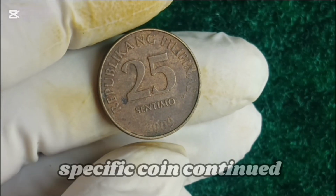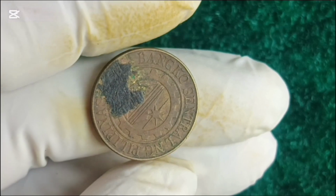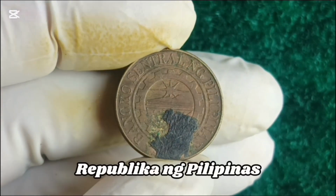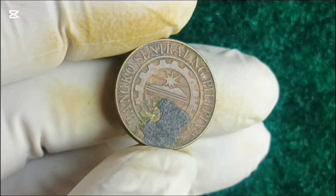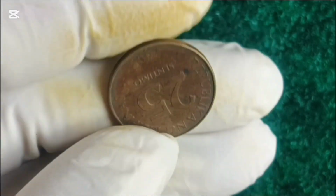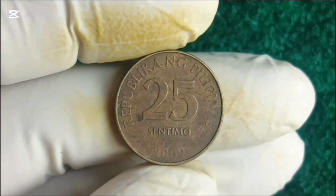This specific coin continued the BSP's effort to modernize and localize the national currency with new designs that showcase the Republika ng Pilipinas, Republic of the Philippines, year 2009. National symbol: the stylized Philippine flag, sun and 3 stars, reflecting patriotism and the legacy of the first Philippine Republic.